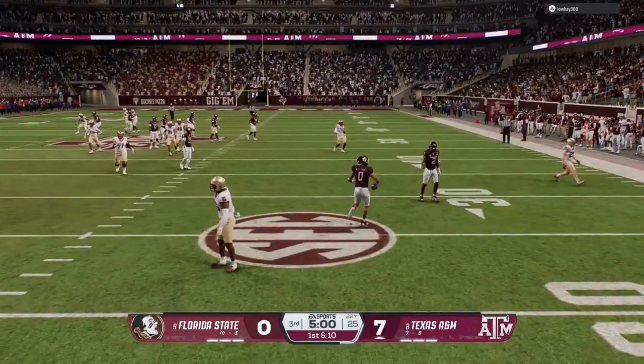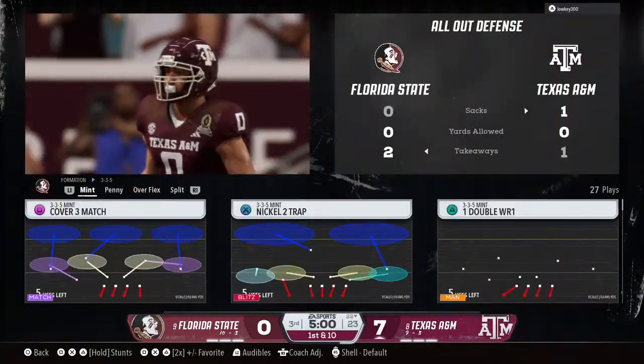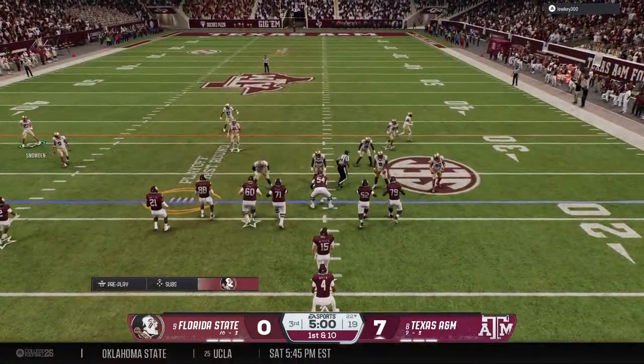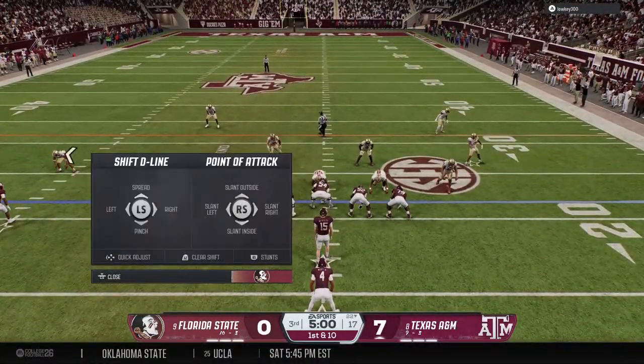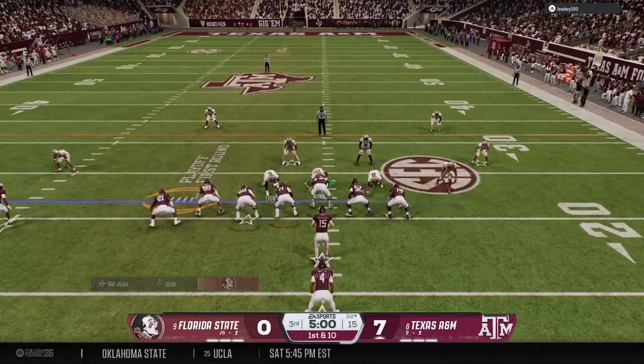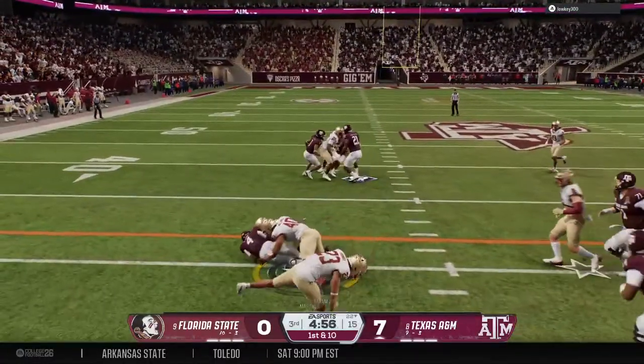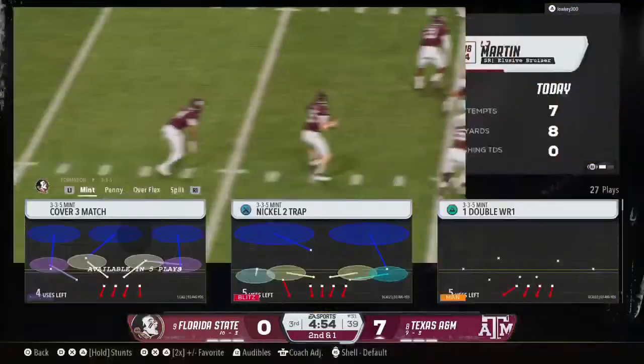Returner decides to fair catch this. And here comes the Aggies offense back on the field. Keep it on the ground. There's the handoff. He picks up 9, so just short of the first down.